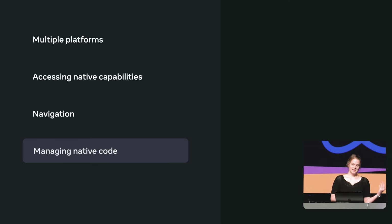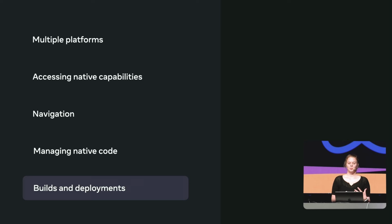Remember how React Native apps are real native apps? Well, unfortunately, this does mean that you need to also manage some of that native code. You need to keep it up to date. And finally, there is actually building your native app, both for development and deployment. Building native apps is shockingly difficult compared to web dev, and it requires specific native dev tools and a security step called build signing.